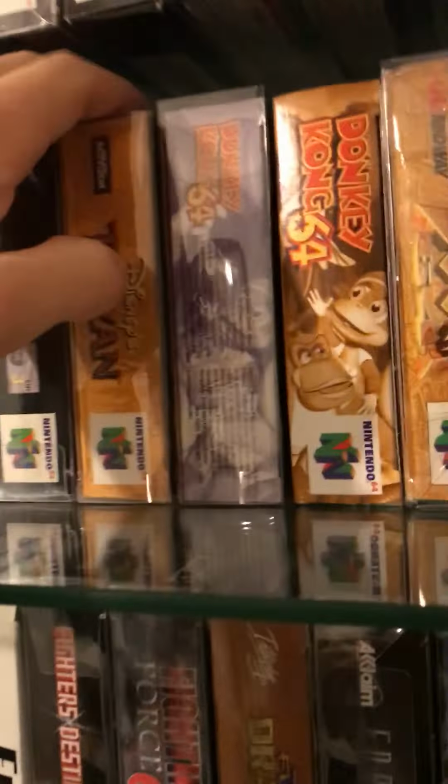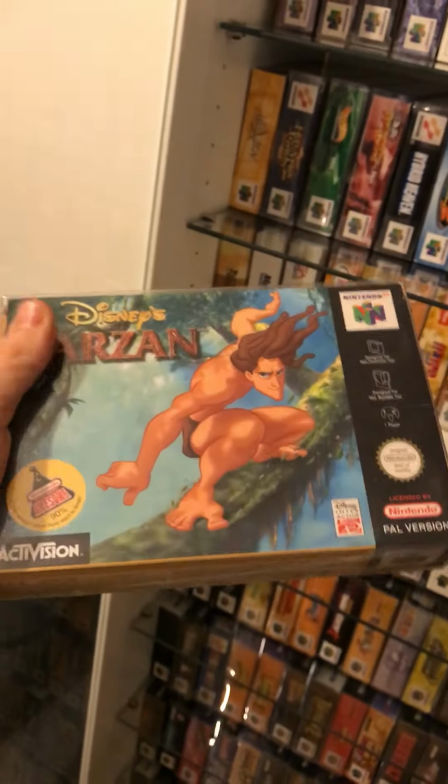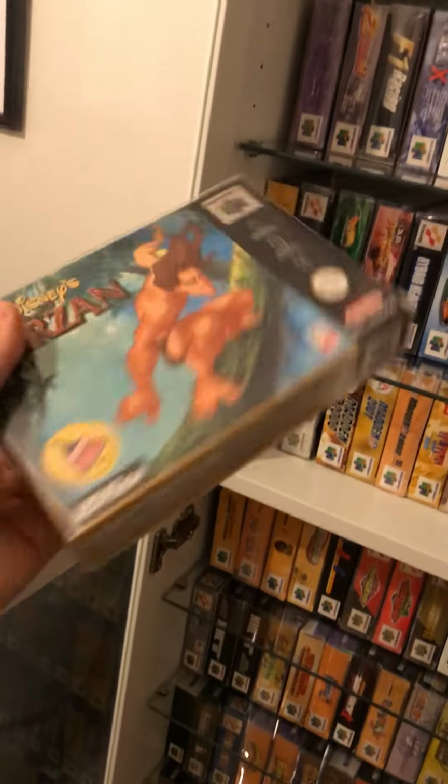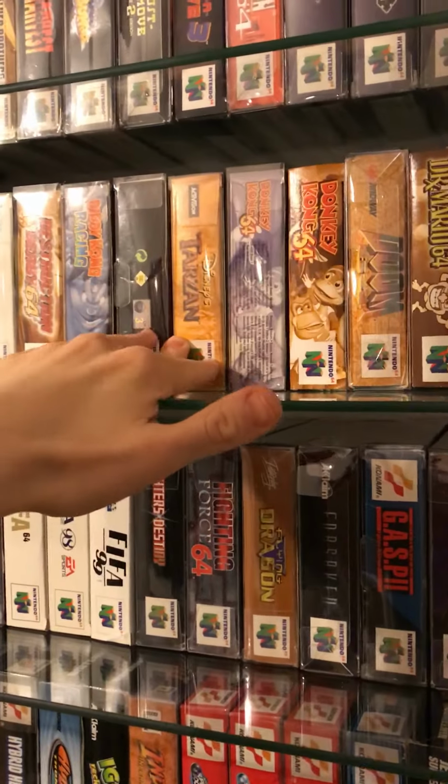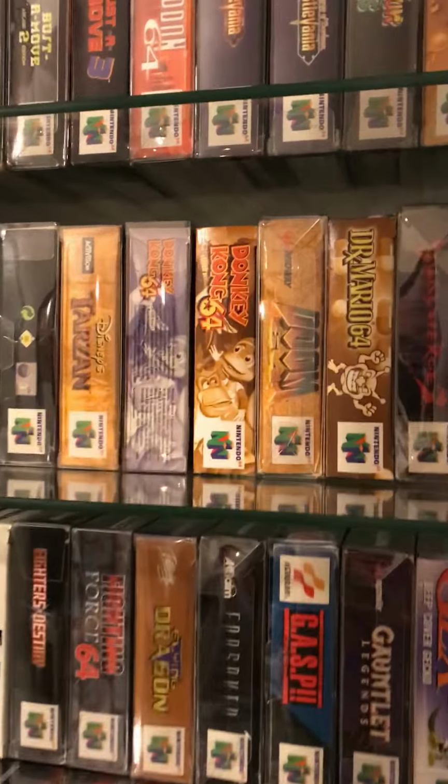Disney's Tarzan, this game is proving very difficult to find in this sort of condition in the current climate, so I'm very privileged to own this, and I managed to snag that when there were at least a good 10 people looking for that.